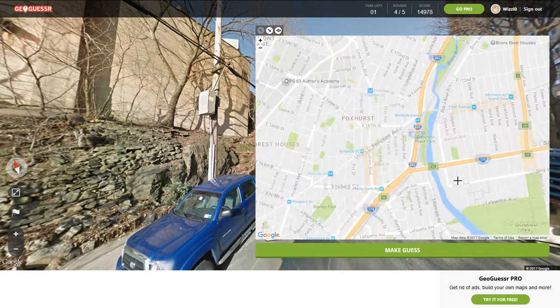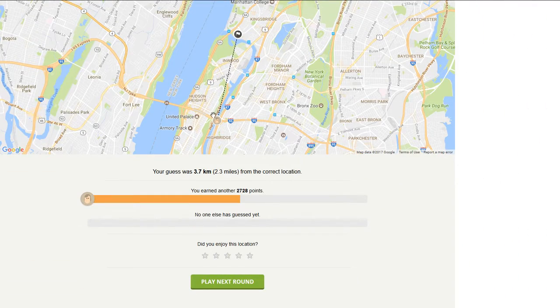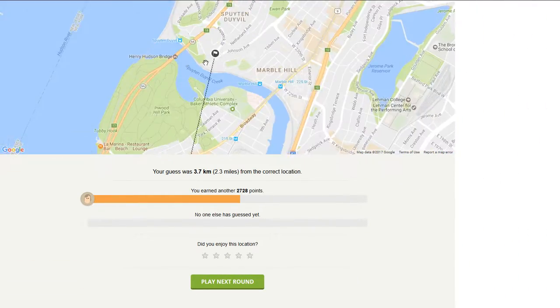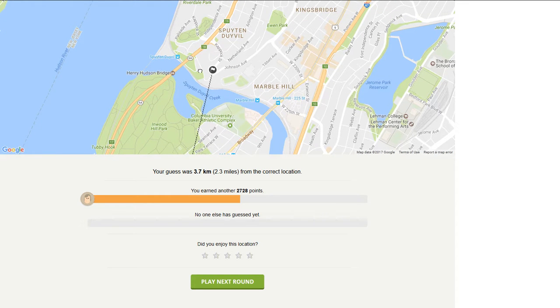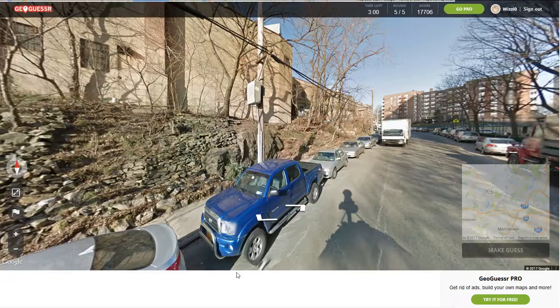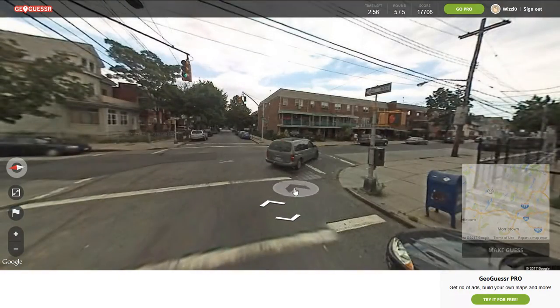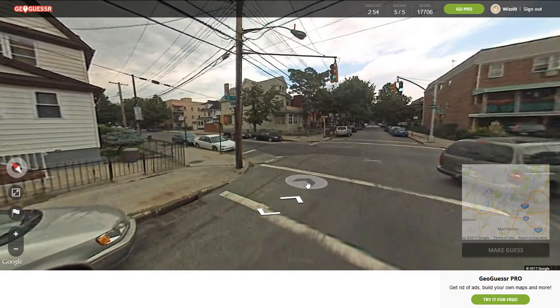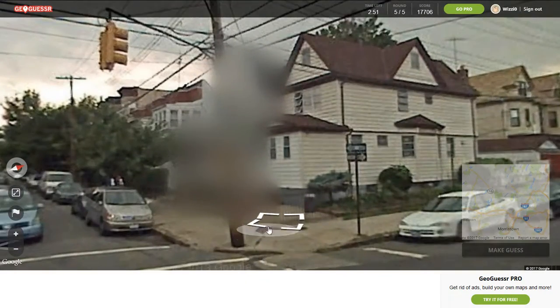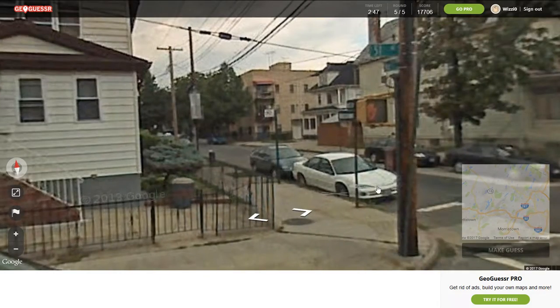How far off were we? We were actually further up here. Okay. Well, that wasn't good. And this one is 51st. Is that Ave or Street? Can't tell.